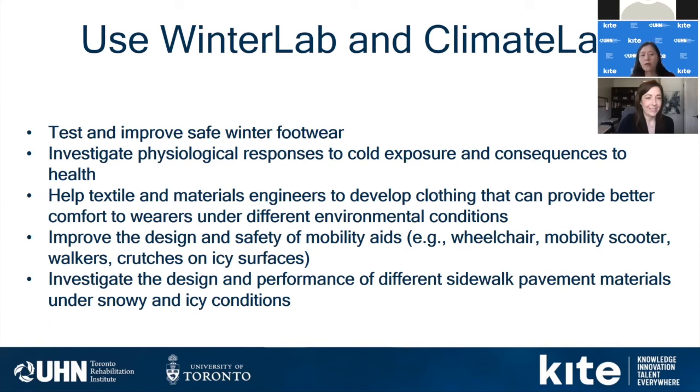And of course, for wheelchairs, mobility scooters, walkers, crutches, and other mobility devices, we can use our Winter Lab to test their safety. We also have a snow maker beside our Winter Lab, so we can make snow. Even in the hot summer, if you want to do a test in winter conditions, we can do that.